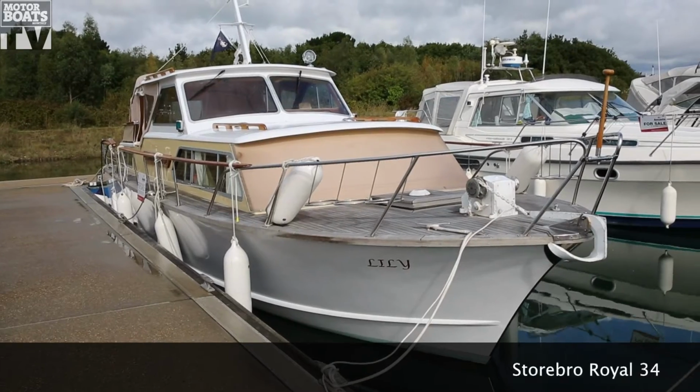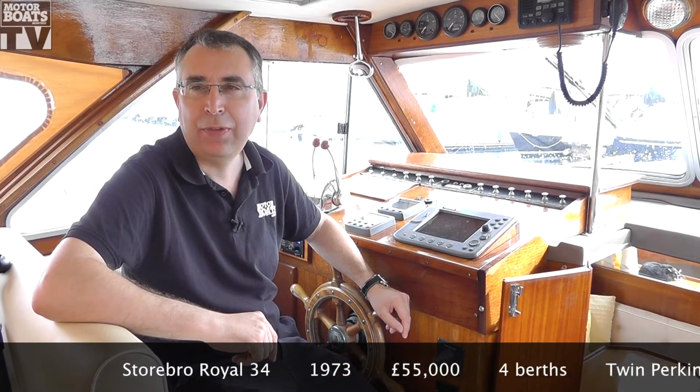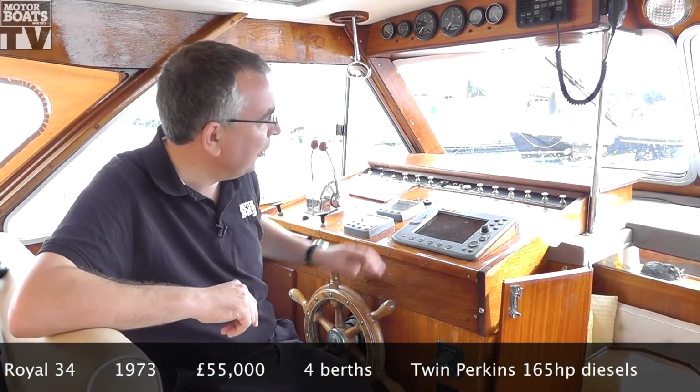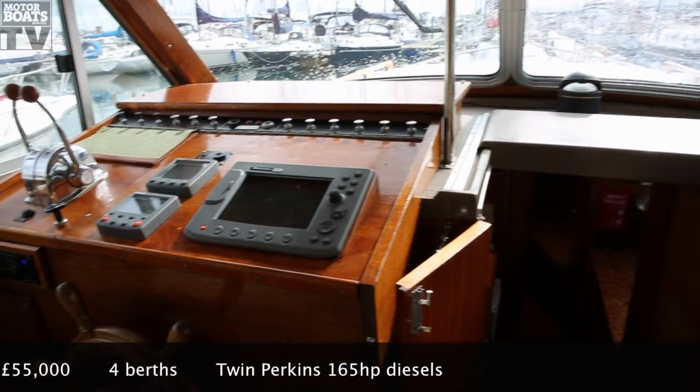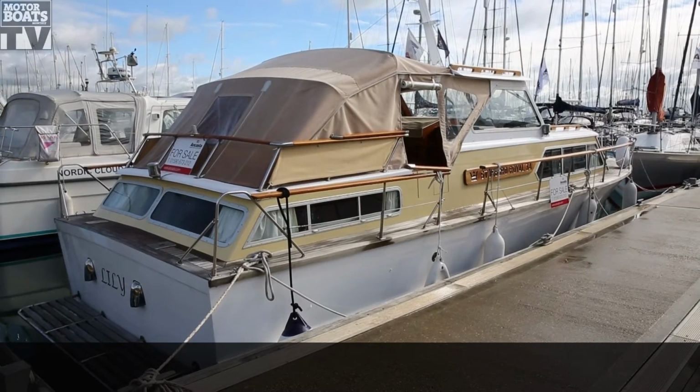This is something rather different. This is a 40-year-old Storebro Royal, but in 2011 it was given a pretty thorough refit right the way throughout. So you've got some quite modern touches like a colour GPS screen there, it's got a bow thruster on it, it's got modern battery electronics on it, and the whole thing's been reupholstered, new canopies, new upholstery inside, just gives it a really nice sort of upbeat feel really.